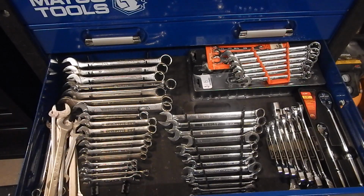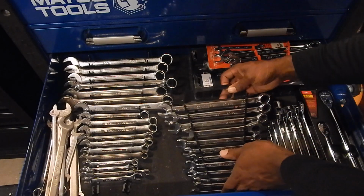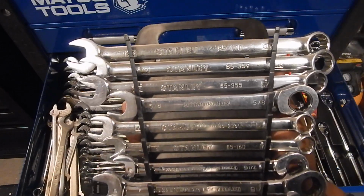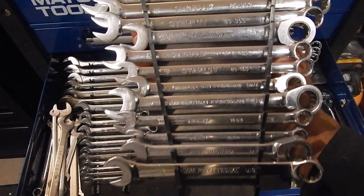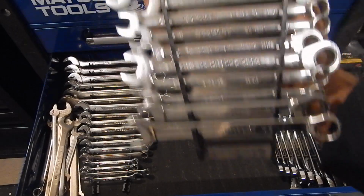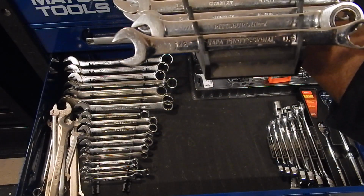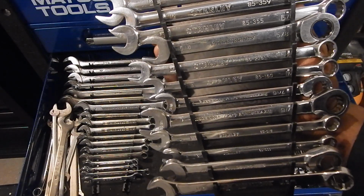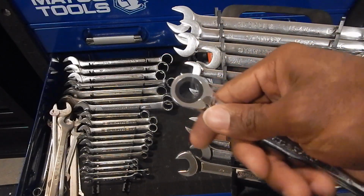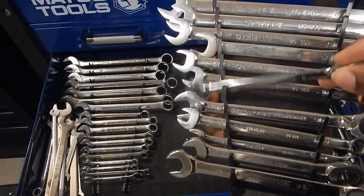Then from that, we've got another set here, and I can pull these out. These are Stanleys and Pittsburghs, and more Stanleys, and some gear wrench reversibles, and some more Stanleys, and some Napa Professionals. So this is another Frankenstein set, but it's a complete set, and it's, I don't know, 1/2 inch all the way up to 3/4 of an inch. And I mean, a lot of these are ratcheting. Like I said, the gear wrenches are just the gear wrench reversibles. They work well. You know, I got a few of those in here.